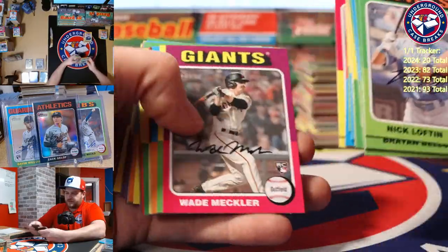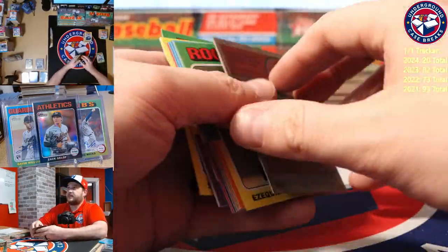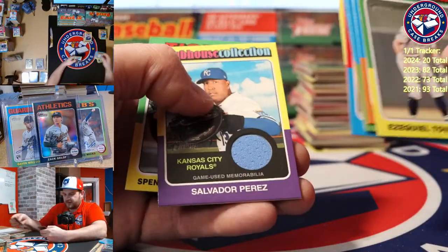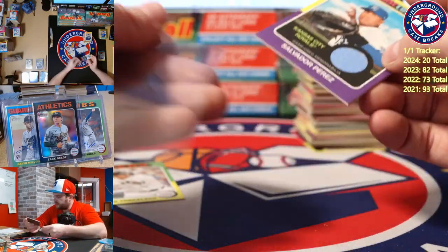And I don't know the odds on any of the variations off the top of my head to know how many we should even roughly expect on a per case basis here. We have another relic. This one's going to go to Kansas City, Salvador Perez.